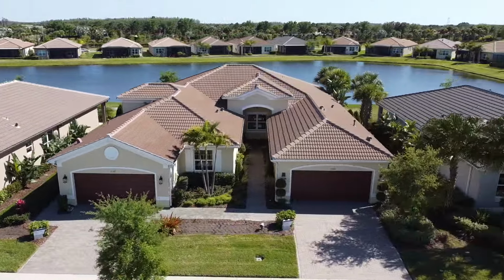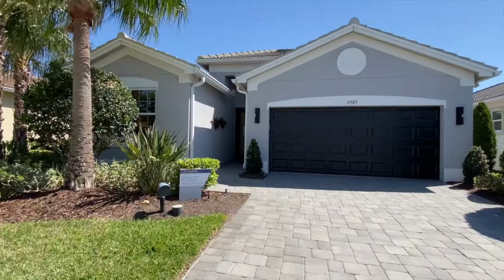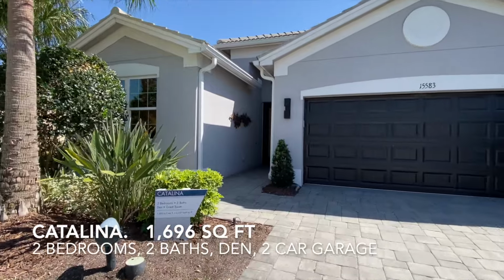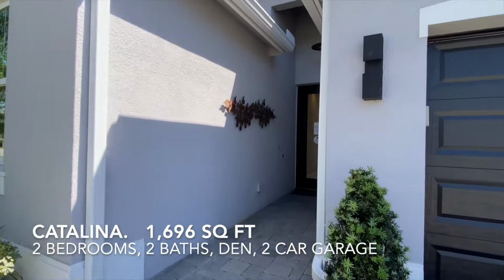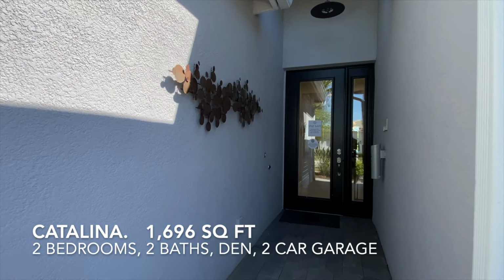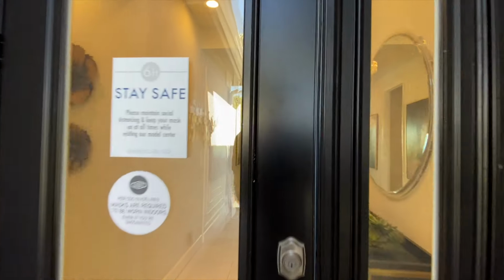Today we're just south of Tampa at Valencia Del Sol by GL Homes. And today we're going to look at their Catalina floor plan. It is 1,696 square feet. It's a 2-bedroom, 2-bath home with a den, a covered lanai, and a 2-car garage. Please take a look around.